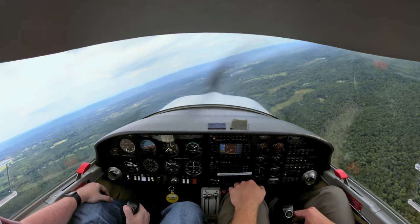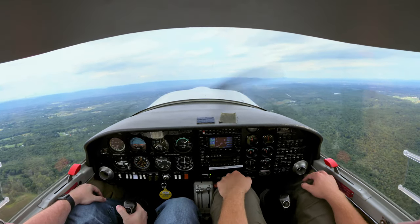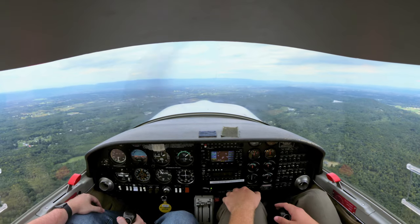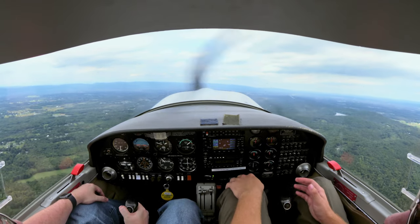Right there, that's a good heading. Our goal is we just want to be outside the airport traffic pattern because we're going to be doing some maneuvering. Remember, there's a little bit of right rudder in the climb. Trim up a little bit more. We want to hold about 80 as we climb.